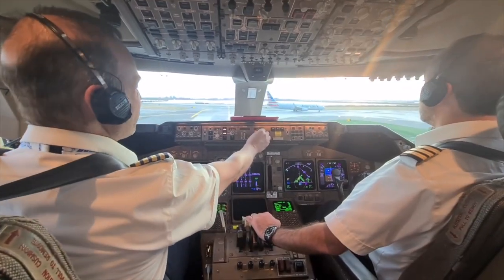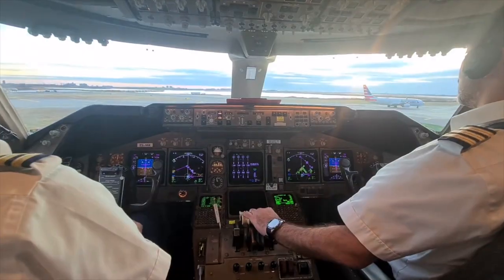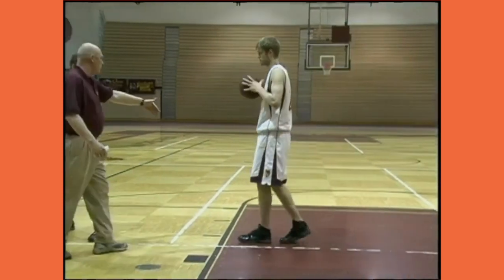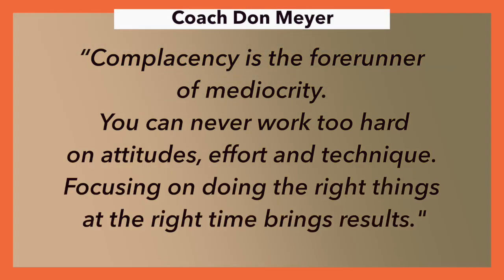That's why pilots conduct a briefing every flight, even if it's the 6th approach of the day at the pilot's home airport. A plan of action is always verbalized and briefed on an aircraft. One of the best college basketball coaches in history, Don Meyer, has a quote that transcends sports. Complacency is the forerunner of mediocrity. You can never work too hard on attitudes, effort, and technique. Focusing on doing the right things at the right time brings results. Meyer finished his long life as one of the winningest coaches in NCAA history, acquiring 923 wins throughout his coaching career.